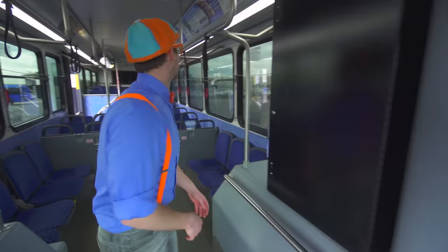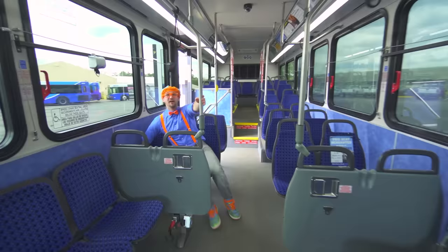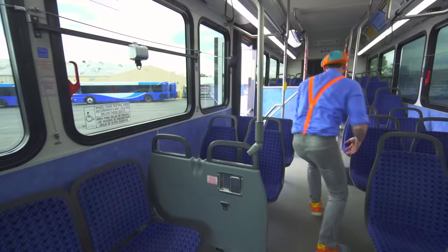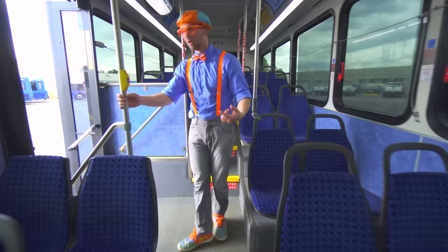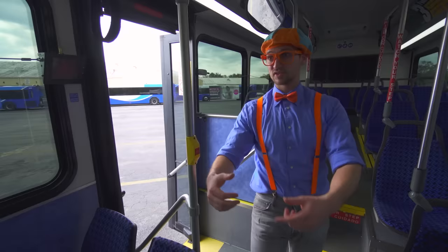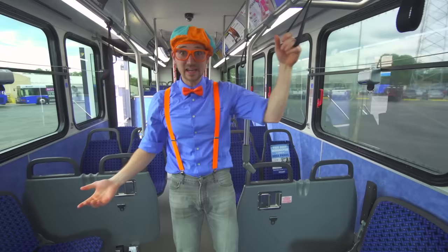Whoa, there's so many seats you can sit in. Like this one right here. Or this one. Or even this one. Whoa! What's this? It's really bright out there. This is a second door. There's a back door and a front door. That's really cool. Oh, and look, these are handles for when all the seats are taken up. You gotta stand, but you have to hold on to something really tight. Whoa, whoa, whoa!